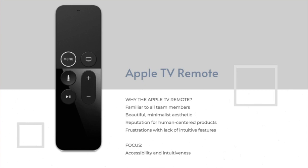We chose the Apple TV Siri remote as our device primarily because we all own one and we're familiar with its functionality. Apple has a reputation for human-centered products, and although the remote has the sleek, beautiful, and minimalistic aesthetic that we had come to appreciate from Apple, we had all had similar and equally frustrating experiences with the remote.